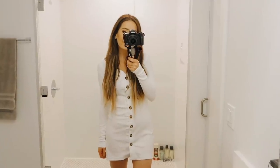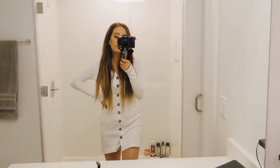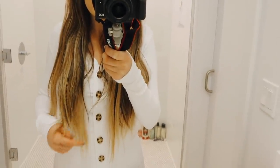Okay, I have three more things for you guys. Hopefully you guys are still here. I got this dress. I've seen this style pretty much everywhere lately. It's just a classic ribbed material with these cool little tortoise shell buttons. One of those dresses that's very flattering.